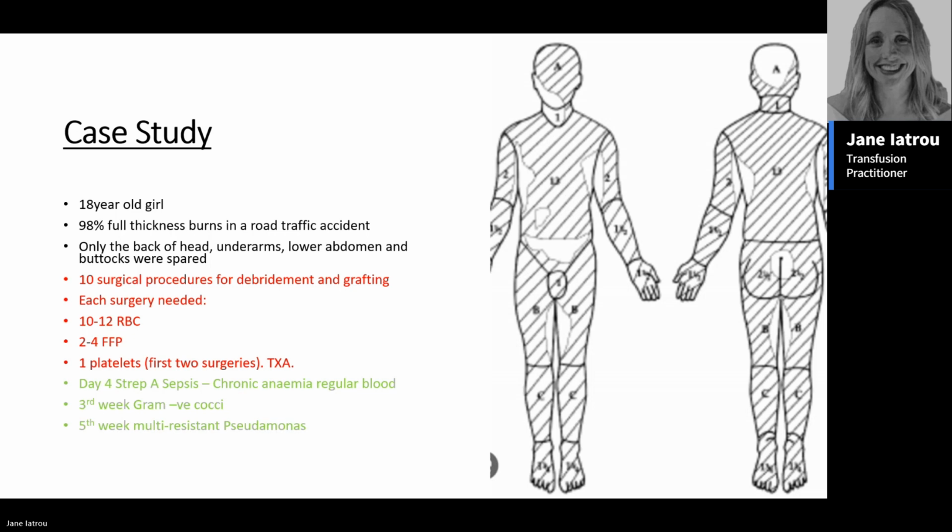Now, she needed surgery. We planned surgery for this lady every Thursday, so we had a set plan, and in between surgeries we would have to keep the skin clean by doing regular dressing changes, and baths as well, because we'd highly researched baths for her. So every Thursday she was going to surgery. And it was pretty much the same amount of blood that was used, just solely tailored off as her burns started to improve with the surgery we'd taken.